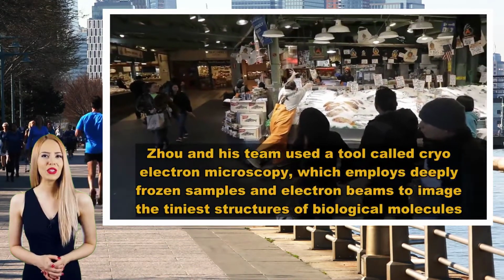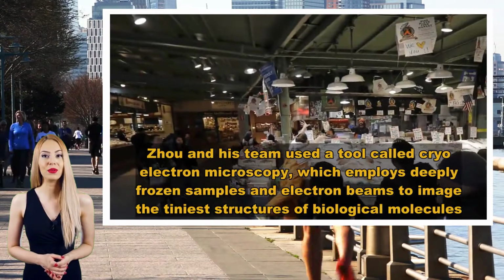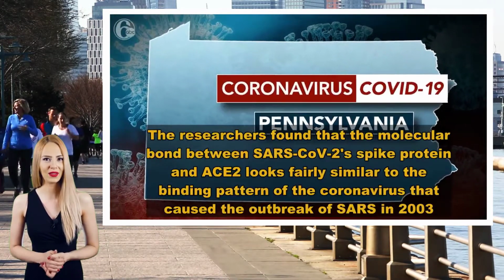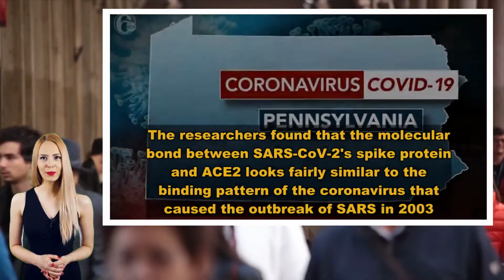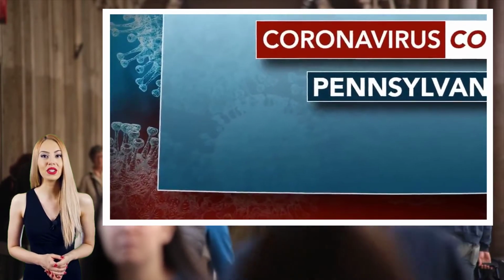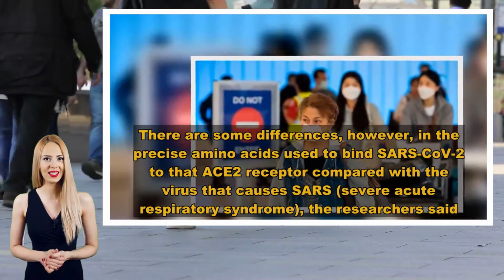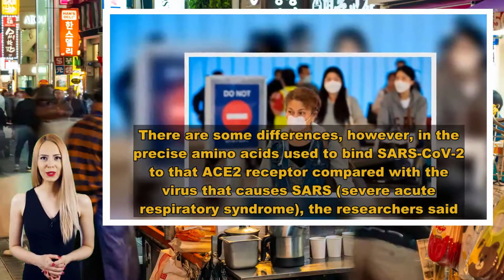Zhou and his team used a tool called cryo-electron microscopy, which employs deeply frozen samples and electron beams to image the tiniest structures of biological molecules. The researchers found that the molecular bond between SARS-CoV-2 spike protein and ACE2 looks fairly similar to the binding pattern of the coronavirus that caused the outbreak of SARS in 2003. There are some differences, however, in the precise amino acids used to bind SARS-CoV-2 to that ACE2 receptor compared with the virus that causes SARS, severe acute respiratory syndrome, the researchers said.